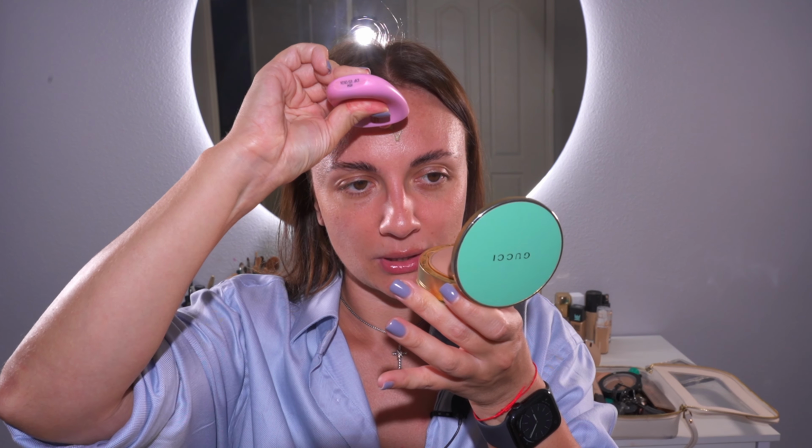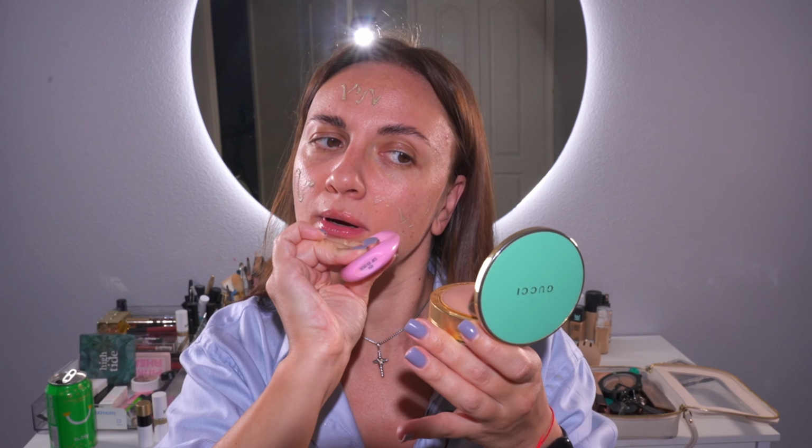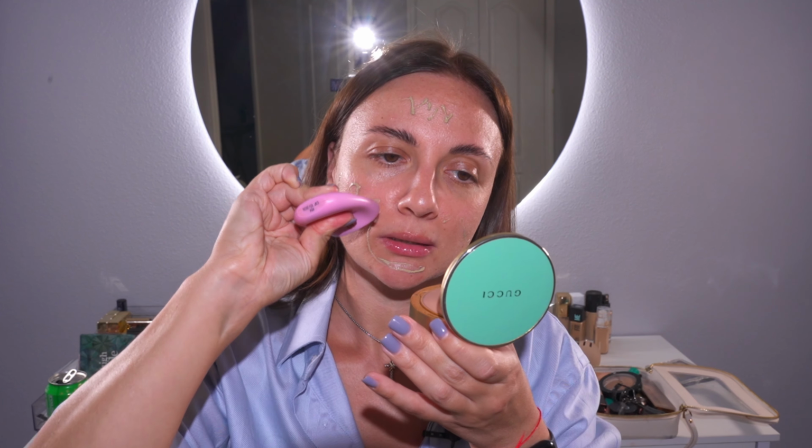I put some on my forehead, and a little bit all over my face. That's how much I like it. And I just apply it with my fingers, no brush needed, no sponge needed. It just evens up my skin and still looks like my skin.